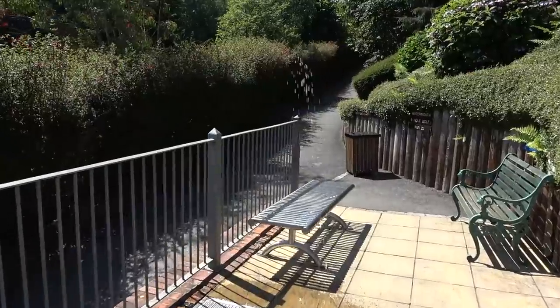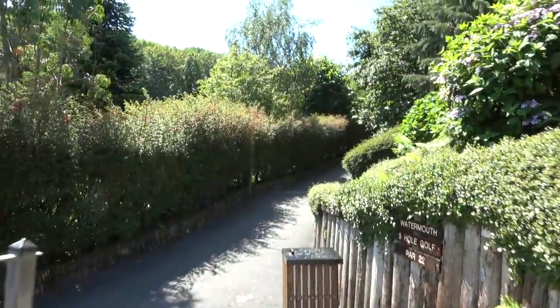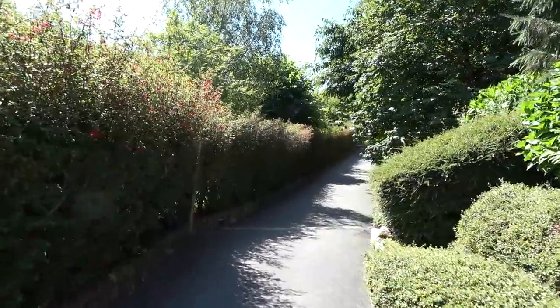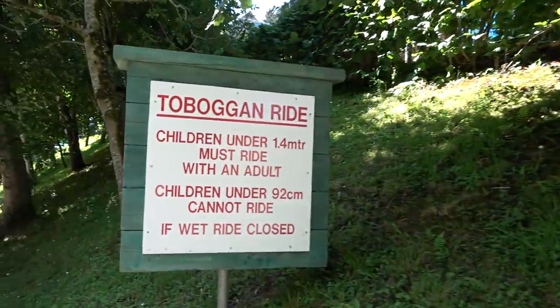But yeah, we'll carry on up this way towards the toboggan run. Or at least I think it's up this way. That's the beauty of coming to a park for the first time. You don't have a clue what's where. Nice big sign pointing down this way then for the toboggan. So I've got the GoPro on and we'll take you along for the ride.